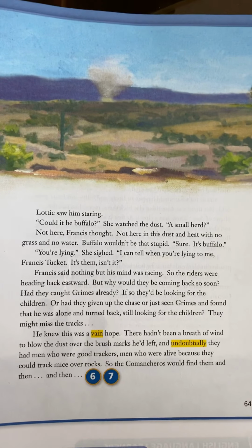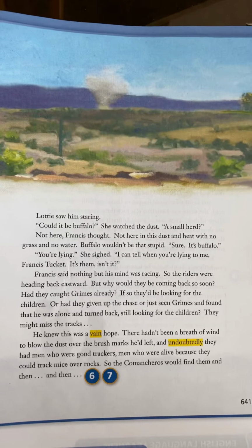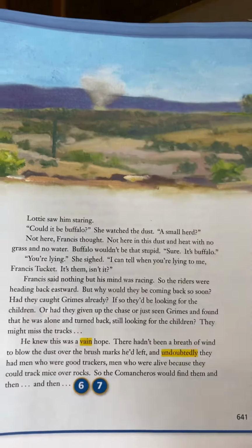So the Comancheros would find them. And then, I think they're a little worried about the Comancheros. Here we go, page 642.